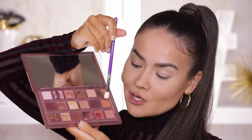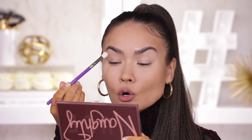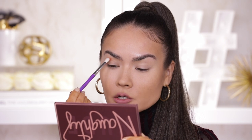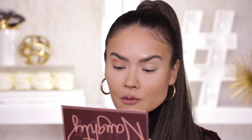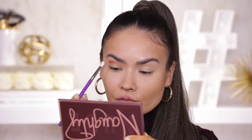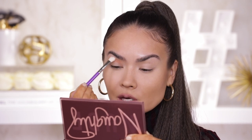All right, so I'm gonna pick up this Trend Mood X Sigma E25 blending brush, and I'm gonna dip into that shade Arouse. This color swatched very beautifully. I loved how warm it was. I'm gonna add this shade to my eye socket area, well above my crease, surrounding my eye socket and cutting the space between my lash line and my brow bone in half. I definitely wanna create a sexy look.